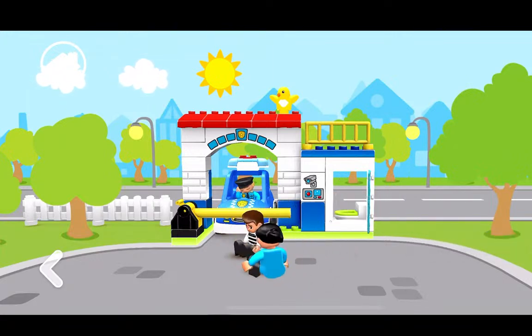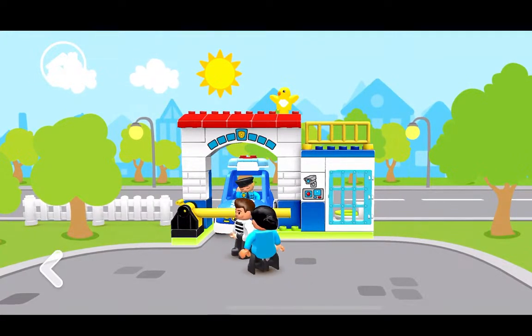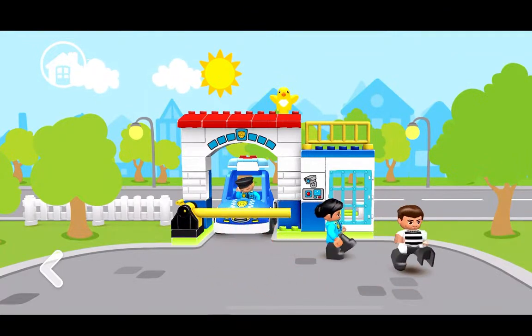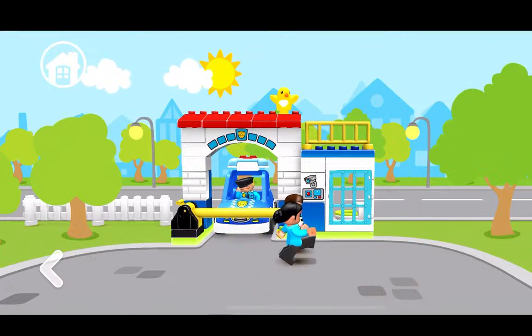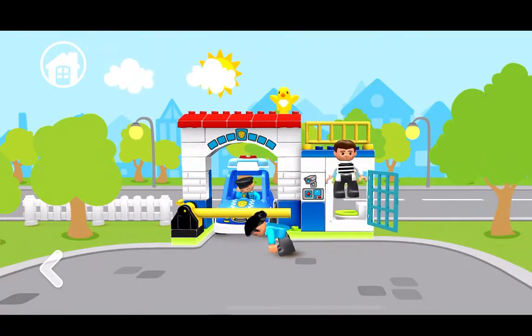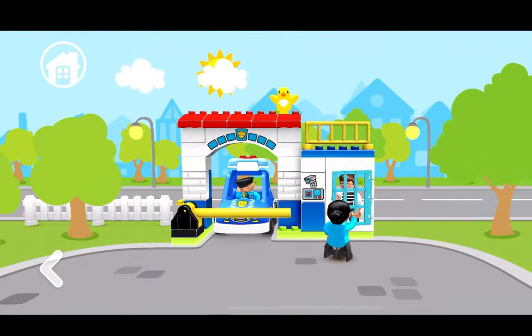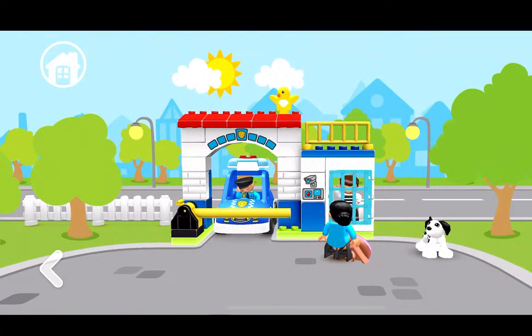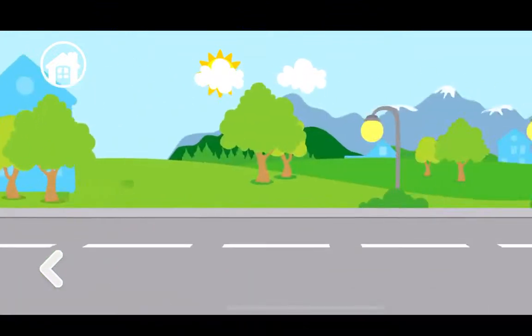Oops, the criminal escaped from the cell. We need to help to catch him and put him in the cell. Do it. Stop. Oh, super. Go to the jail. Super, great. We did it. And the police made a donut. Go next.